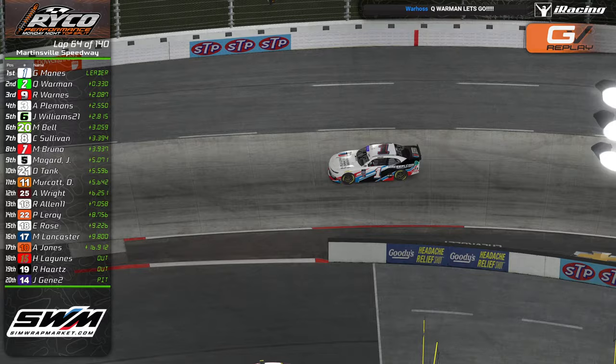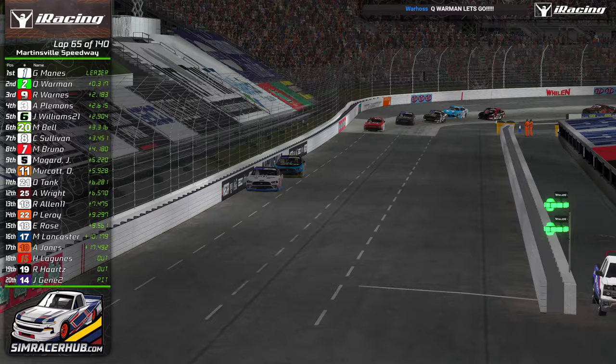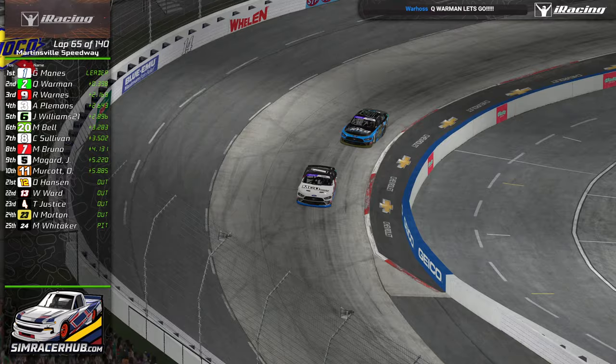Trouble for one driver, that being the driver of... Andrew Jones, able to loop it around, though. We stayed green flag racing, thank goodness. 65 laps on the board, and we're closing in on the halfway point here. But Jones is about to be put a lap down by Garrett Maines in a few moments as he is losing time, so he's got to be careful with that as here comes Maines and Warman out of turn four.